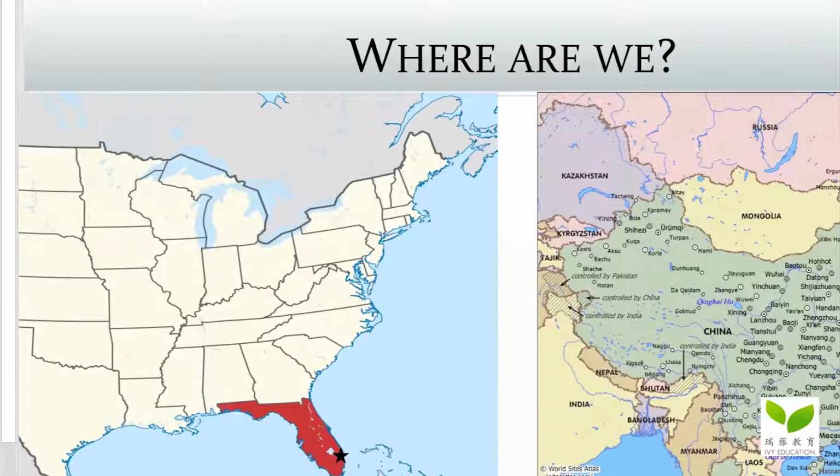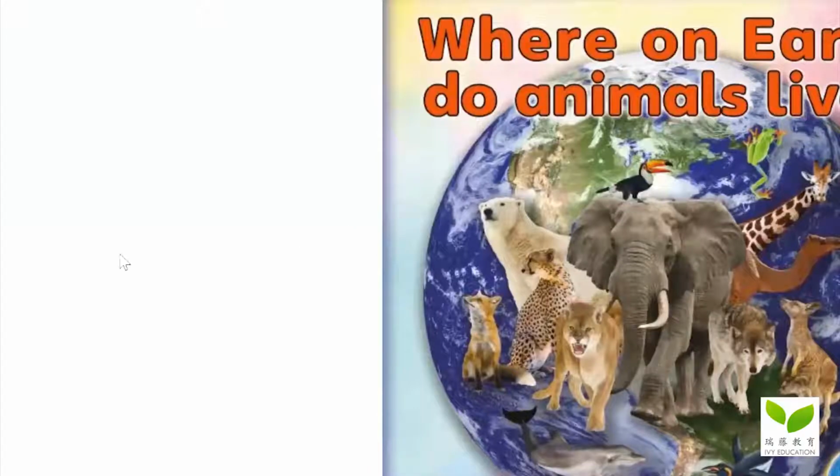Let's go ahead and look at the book that we will be covering. Okay, so the book we're going to read today is Where on Earth Do Animals Live? And this book covers all of the different habitats across Earth and talks about the animals that live in those habitats. We are going to focus on something called adaptations. Some of you may be familiar with this word. We're going to focus on how different animals adapt to each of their individual habitats. So let's go ahead and get into the book.